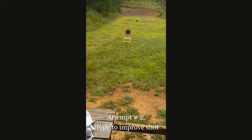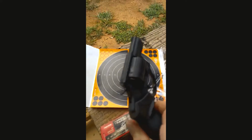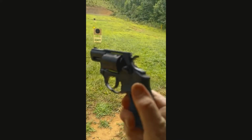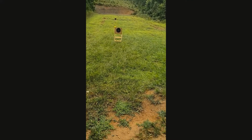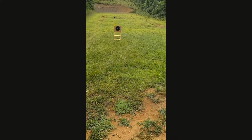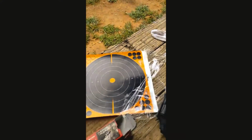So let's go shooting. And hopefully today we'll start shooting the 38, the 357 Taurus. And hopefully this time I'll do better shooting, because I did lousy last time. This is a short range, probably maybe 10 yards, 10 meters. So hopefully I'll hit the target this time.